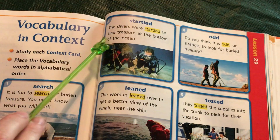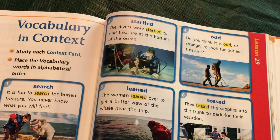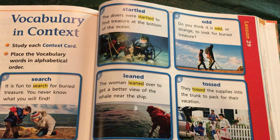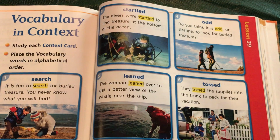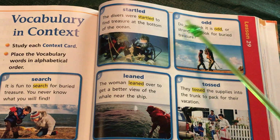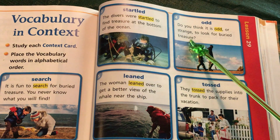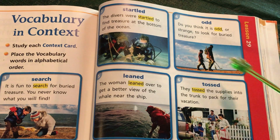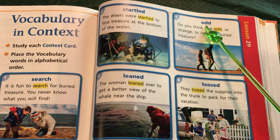Startled. The divers were startled to find treasure at the bottom of the ocean. What does startled mean? Startled means surprised or a little bit scared. Odd. Do you think it is odd or strange to look for buried treasure? What do you think odd means? Odd means unusual or not normal.